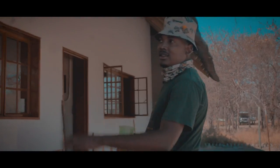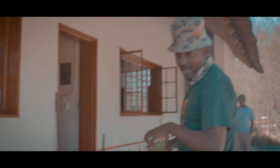Right, so this is the ladies. Unfortunately, we won't be able to review the ladies because this is a group of men, but I'm pretty sure it's exactly the same as the gents, which we will go into in a second.